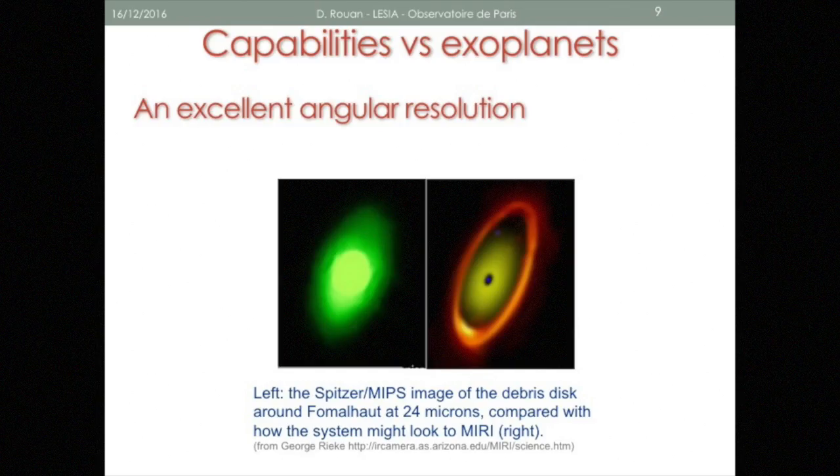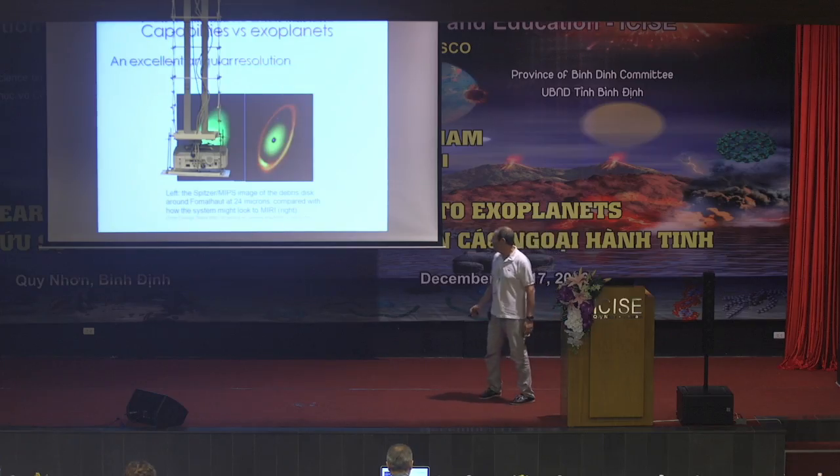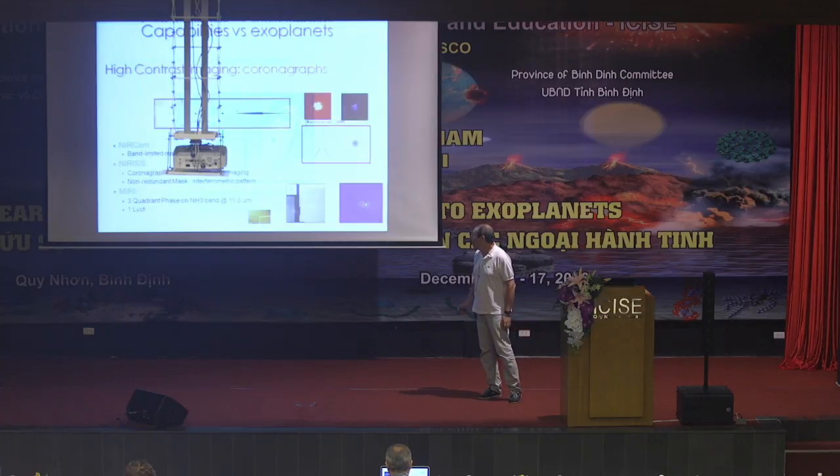Second, an excellent angular resolution, for instance, compared to Spitzer. This is an image from Spitzer of this famous disk around Fomalhaut here at 24 micron. This should be, that's a prediction, of course, how the image might look as given by MIRI at about the same wavelength.